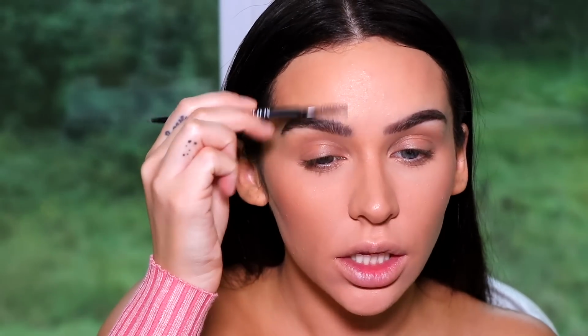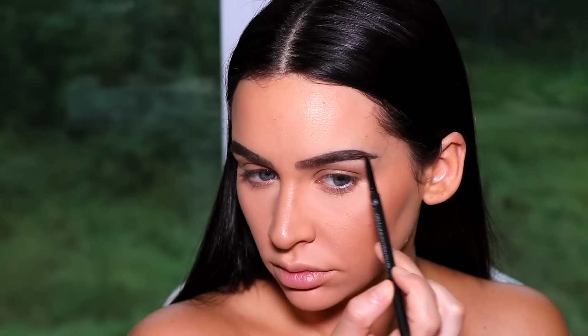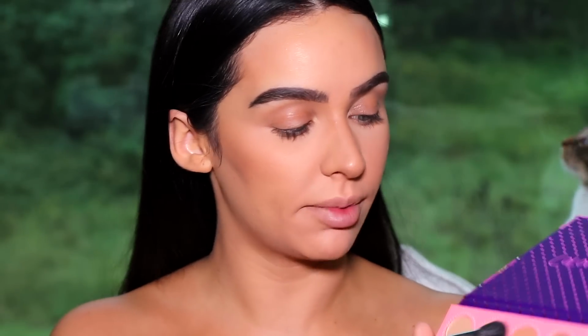No big deal. So I'm gonna pull you guys in a little closer. For brows, I'm gonna try the Morphe Micro Brow Pencil in the color Java. For eyeshadow today, I'm trying out the new, I think it's new, Fortune palette by ColourPop. There's a few colors in here that are really speaking to me. We are gonna go in with a blending brush and the color Mo Problems.